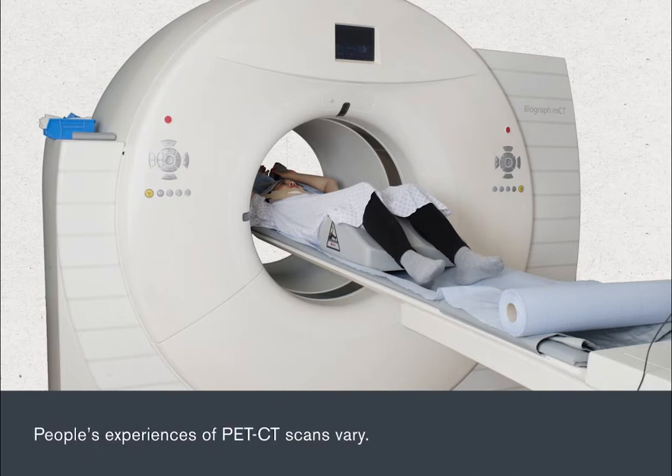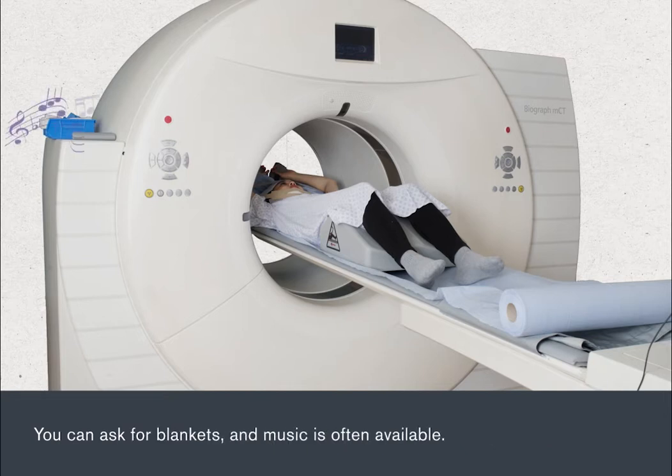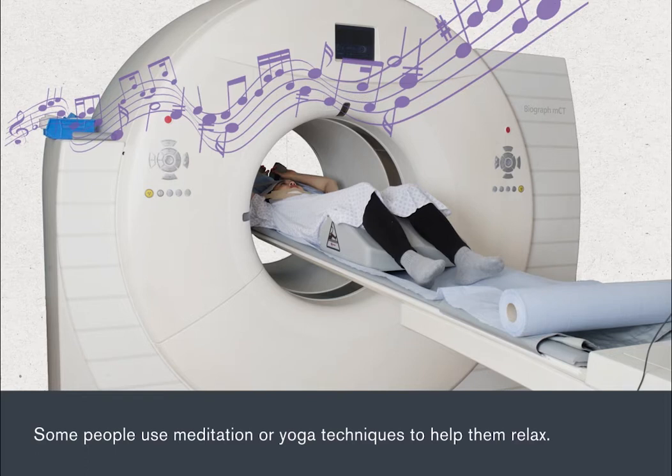obtained. People's experiences of PET CT scans vary. The scan is not painful, but it can be uncomfortable due to staying still. Tell your radiographer if you feel uncomfortable or have any concerns. You can ask them to keep you informed of progress during your scan. You can ask for blankets, and music is often available. Some people find using meditation or yoga techniques can help them relax.